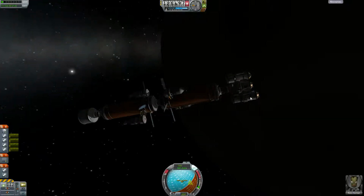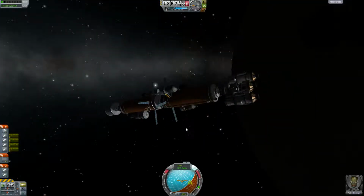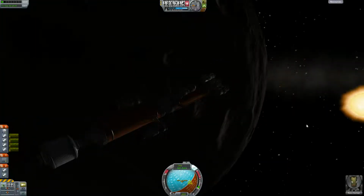Then I will reallocate the lander to the supply mission and use the 45 units of liquid fuel to deorbit the thing, then detach from the supply mission and perform the landing. And I hope this will save a little bit of fuel. So yeah, this is my plan, this is my idea. Hopefully this thing will work out.